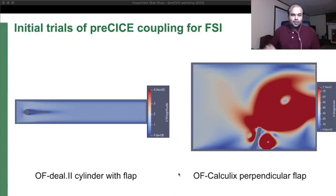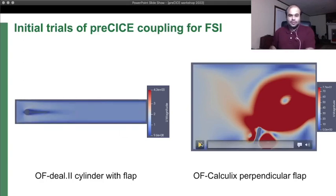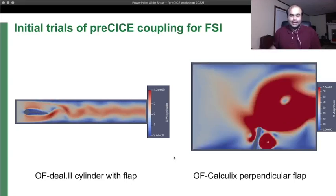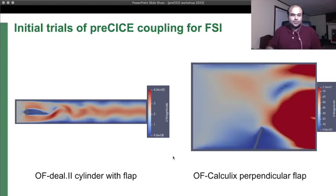So to start off with getting my hands into preCICE, I first installed the preCICE libraries from Spack and then started with the tutorial modules, OpenFOAM-deal.II and OpenFOAM-CalculiX, fluid structure interaction problems. And this is just to get into the preCICE world, so to speak.